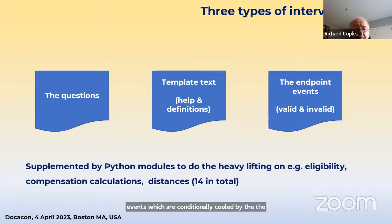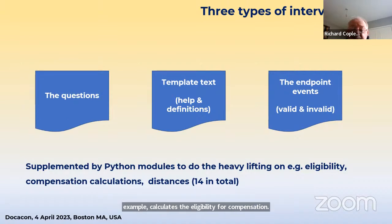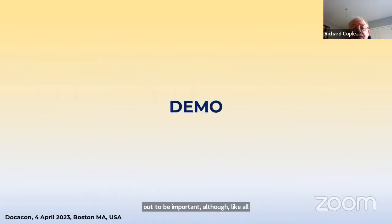This is all supplemented by a load of Python modules, 14 in total so far, that do all the heavy lifting. I'm going to give you a demo, but I can't pretend it's an interesting demo, because all the interesting stuff is going on underneath in the Python work. The Python, for example, calculates the eligibility for compensation and the eligibility for remedies. It calculates the compensation and the adjustments to compensation based on various factors. It calculates the distances between airports, which turns out to be important, although, like all regulations, not necessarily well defined.